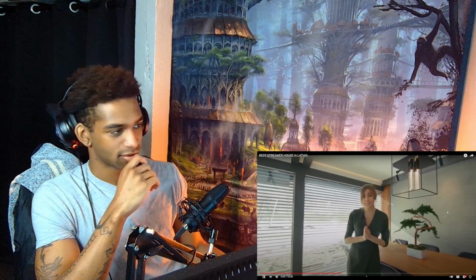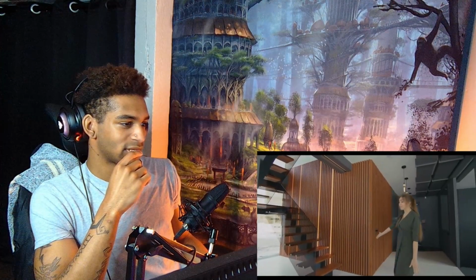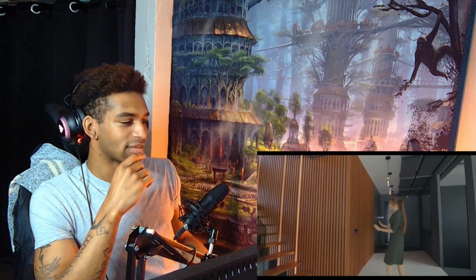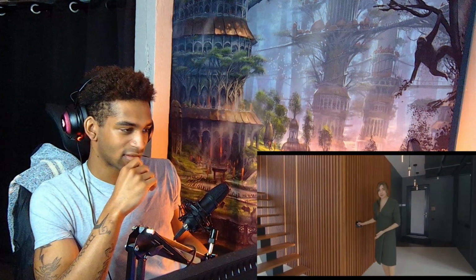Of the house, it is my main streaming room. Some people even do not notice that there is actually a room over here, but there is. This is my main place where I spend the majority of my time, my Logitech G streaming room. Welcome.